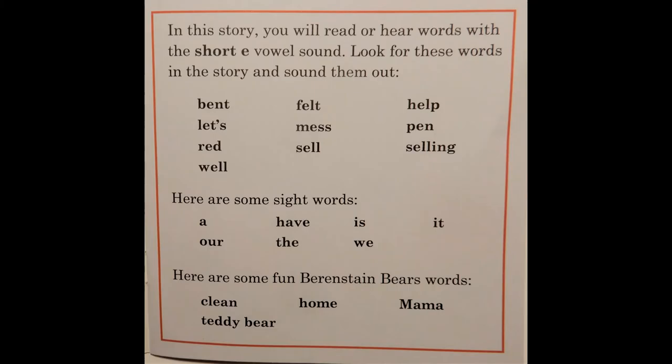The short E words we read in this book were bent, let's, red, well, felt, mess, sell, help, pen, selling.